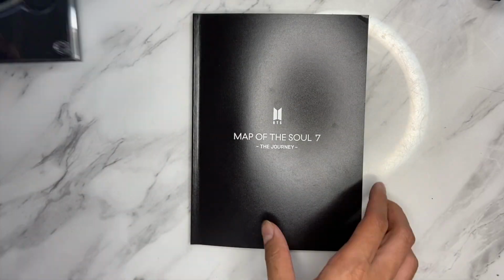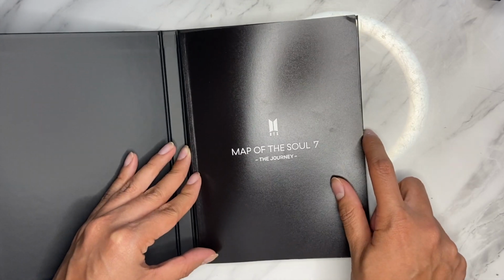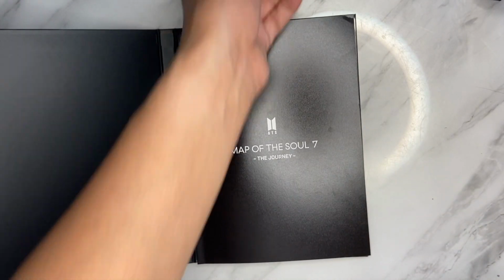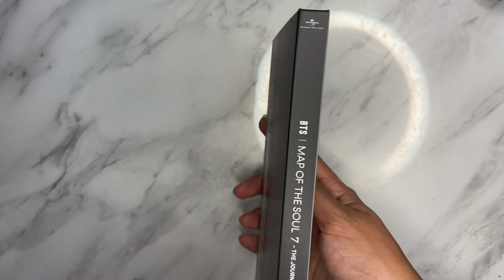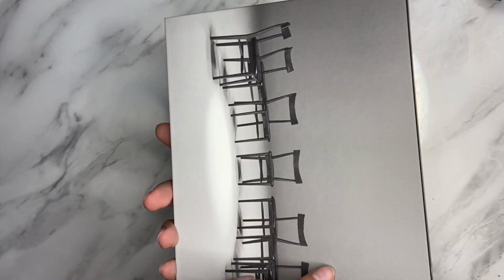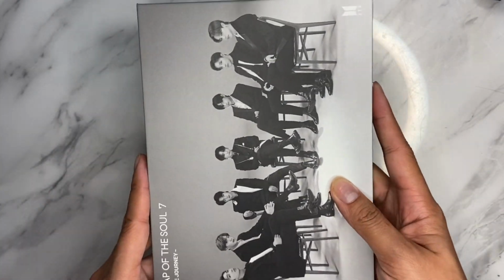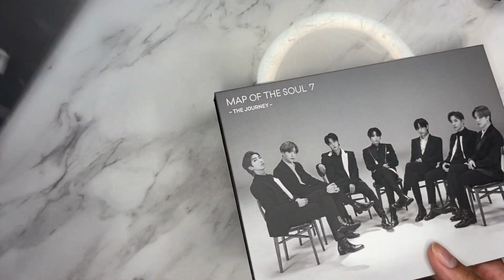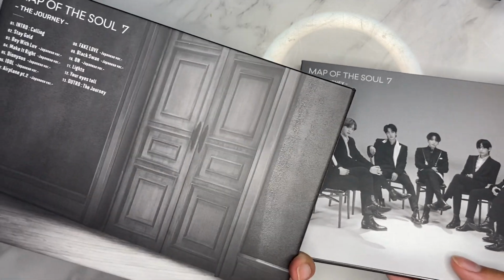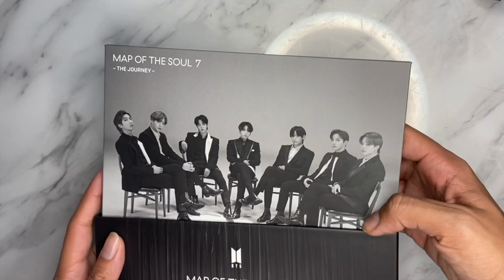So there's the book. So I honestly really just wanted this album for Your Eyes Tell. I wanted it on CD, so I purchased it. I actually really enjoy this packaging. Ooh. It is very nice. So I can't wait to display it.